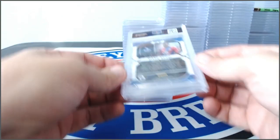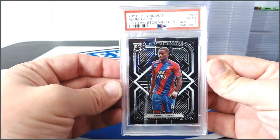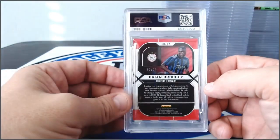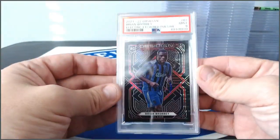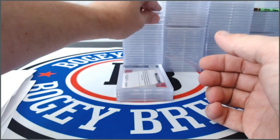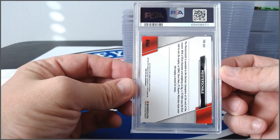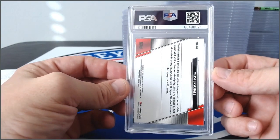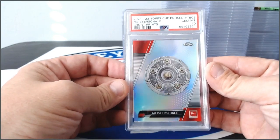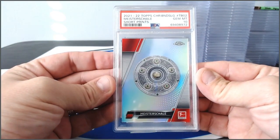Last bit, Mark Gahey, 1 of 11 White Pulsar. Also a PSA 9 for the Palace rookie. Brian Broby, Red Pulsar, 12 of 26 out of T-Mall. PSA 9. I'm going to end with a Meisterschall. I'm probably pronouncing that wrong. Out of Chrome Bully, the Trophy Super Short Prints. Not only are they super short prints, but this man has two of them. PSA 10 on the first one, and PSA 10 on the second one.